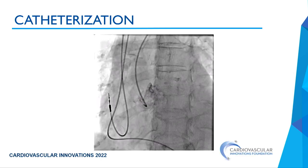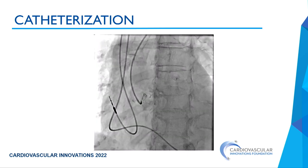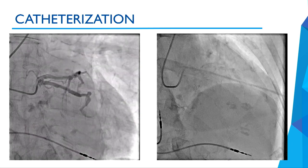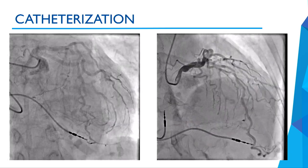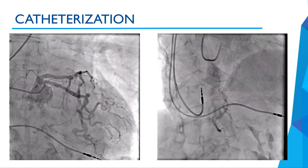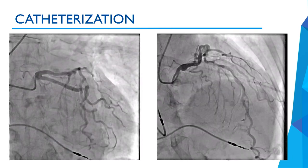So we took her to catheterization, and in this poor shot that was done by my fellow, you can see that her right coronary artery is flush occluded at the ostium. Then in the left system, she's got some mild to moderate disease in both her circumflex and her LAD, but you can see she has pretty extensive collateralization coming from the left system, particularly from those LAD septals out to the RCA.